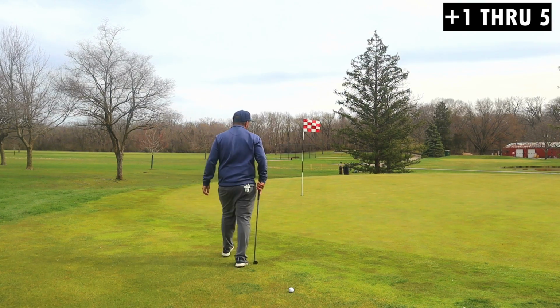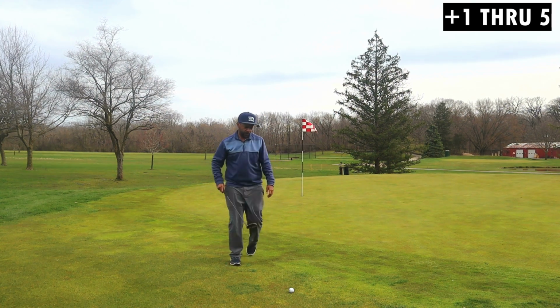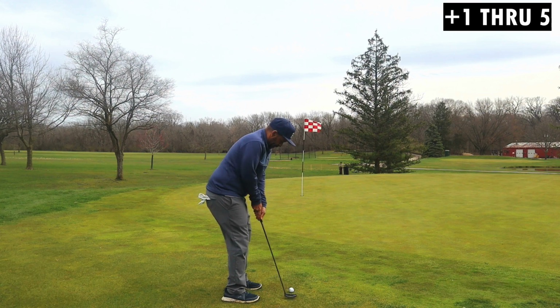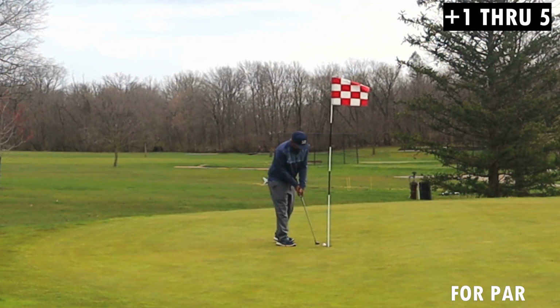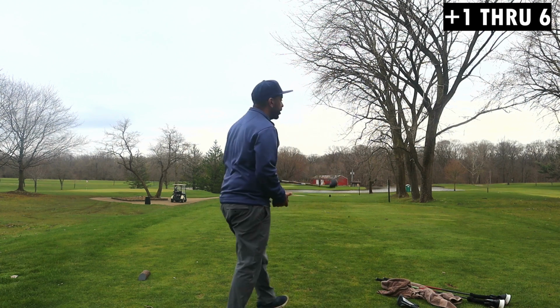Okay, we got some of the mud off the ball. So we have a little chip here about 30 feet from the hole. Okay, game is sputtering just a little bit.